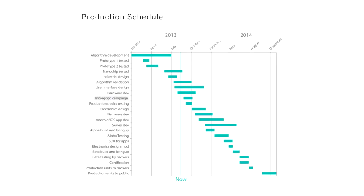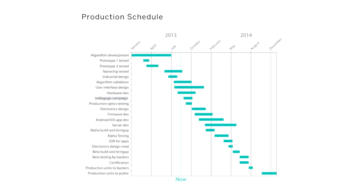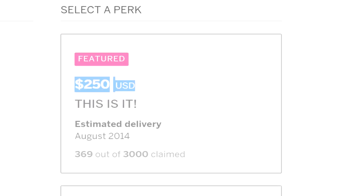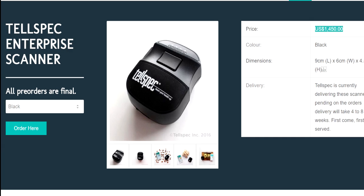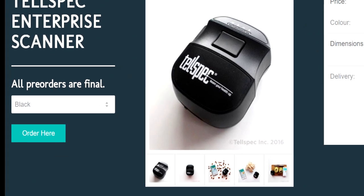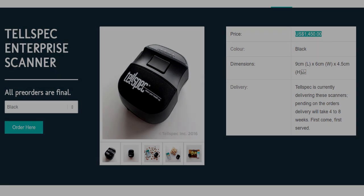Cool, so they had a timeline for their $250,000 Kickstarter where they were going to deliver these magic beans for $250. Some 5 years later on, Tellspec now looks like this. A really low resolution version of this that doesn't cost the original $250 predicted, but $1,500. Yes, you can now order Tellspec off their website, or should I say pre-order it, with, curiously enough, all pre-orders being final. Also, you can get a scan, which really doesn't tell you much about your actual food. Really, even with their working device, just to scan a simple cheese sandwich, you have to scan the bread.